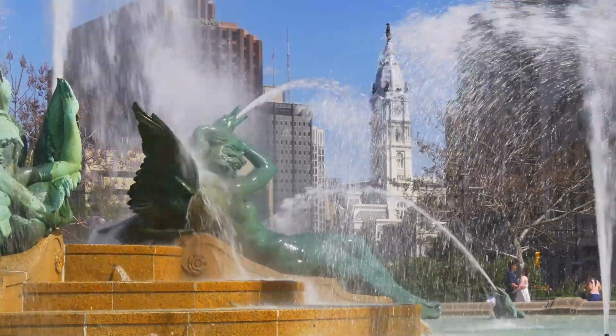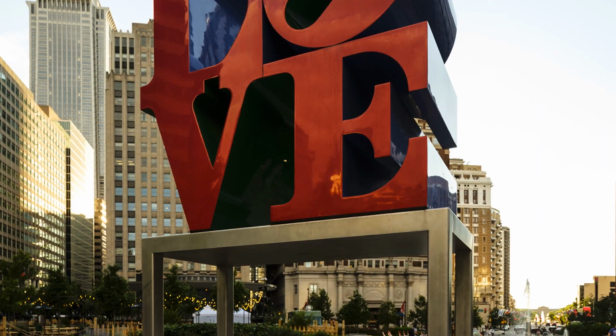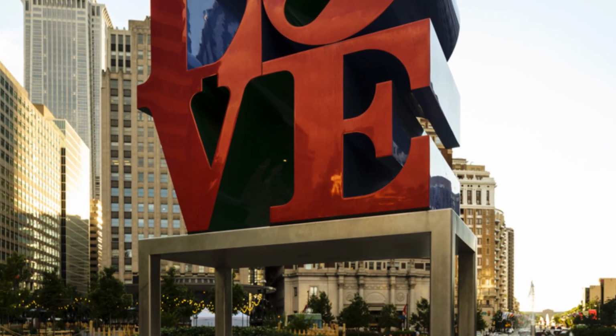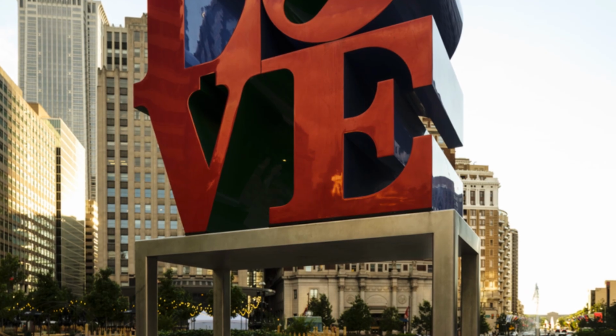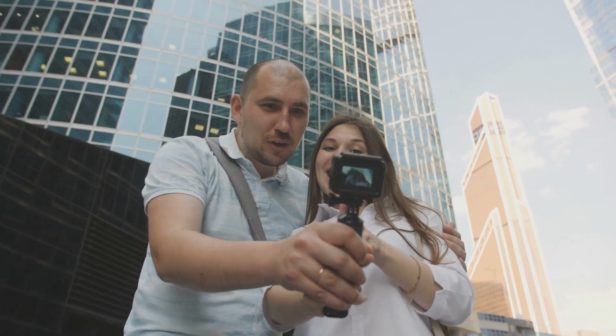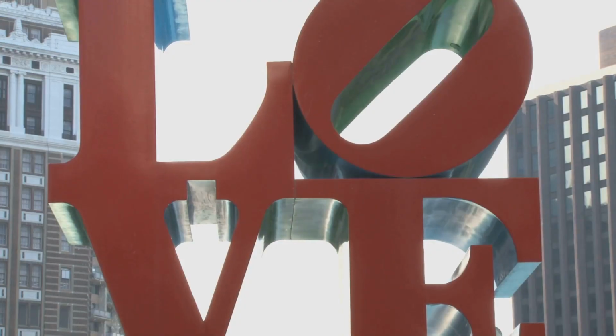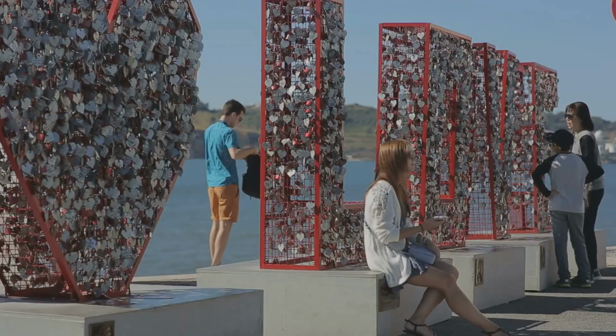Okay, from the medically bizarre to the universally adored Love Park, officially known as John F. Kennedy Plaza, everyone calls it Love Park because of, you guessed it, Robert Indiana's iconic love sculpture. It's one of the most photographed spots in Philadelphia, and for good reason. That bold red sculpture is instantly recognizable and has become a symbol of the city. You haven't really done Philly until you've taken a picture with it, or at least of it.